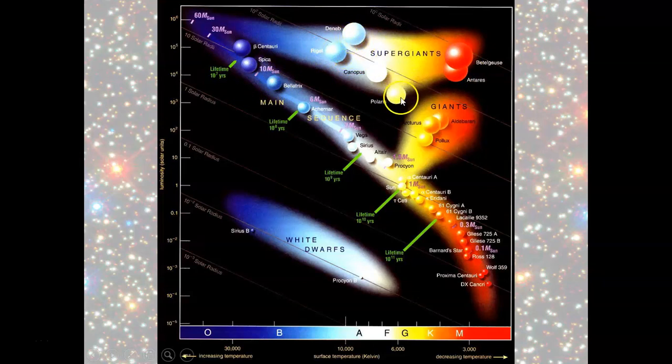Polaris is kind of borderline in terms of whether it's going to explode. I think it started its life with about 7 or 8 times the mass of our sun. So exactly what's going to happen with Polaris depends on the amount of heavy elements that it has, but it's somewhat borderline.